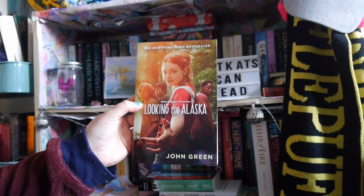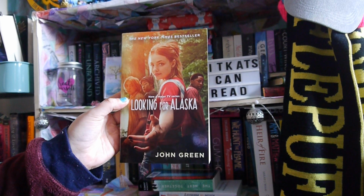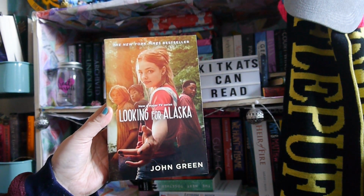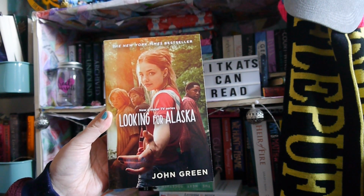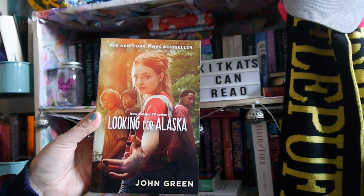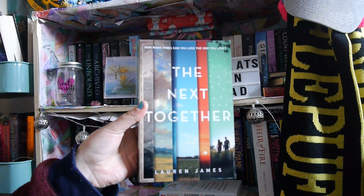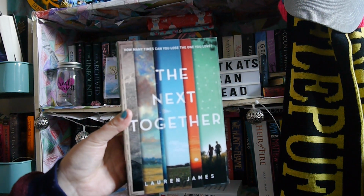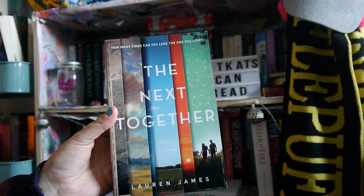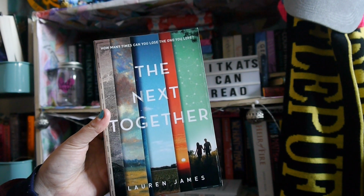Then I've got Looking for Alaska by John Green, the cover of the TV show. I watched the TV show. I absolutely loved the TV show, so I went and bought the book, because the first time around that I had this book, I DNF'd it halfway through. I've then got The Next Together by Lauren James. I have lost count of how many times I've been meaning to read this book, but it's a time travel romance and I feel like I would definitely enjoy it.